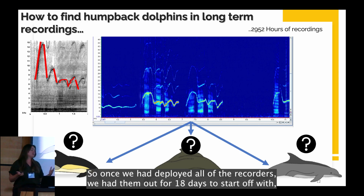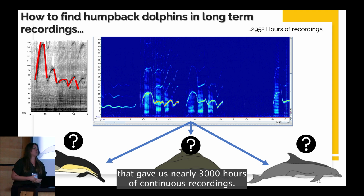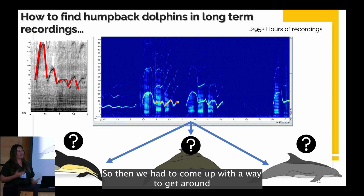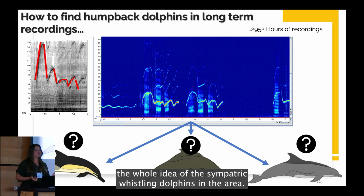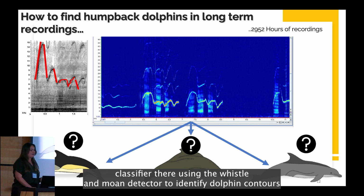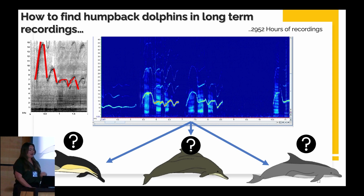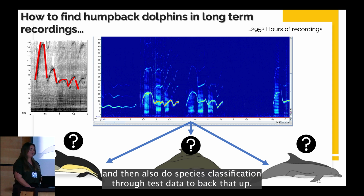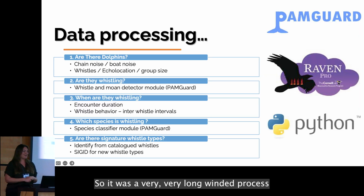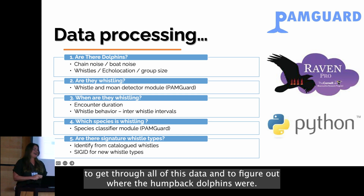So once we had deployed all of the recorders, we had them out for 18 days to start off with. That gave us nearly 3,000 hours of continuous recordings. So then we had to come up with a way to get around the whole idea of there being some patch of whistling dolphins in the area. So that's what we came up with, working with mainly PAMGuard, and we developed a species classifier there using the whistle and moan detector to identify dolphin contours, and then also did species classification through test data to back that up. So it was a very, very long-winded process to get through all this data and to figure out where the humpback dolphins were.